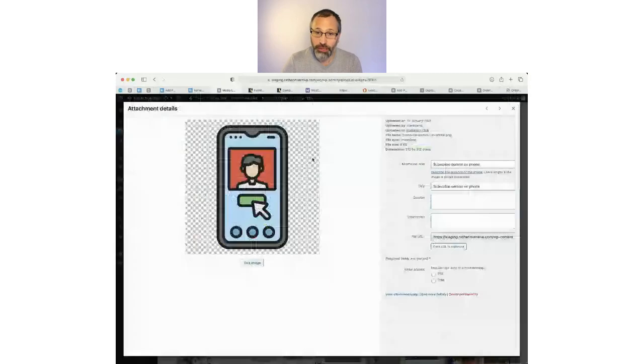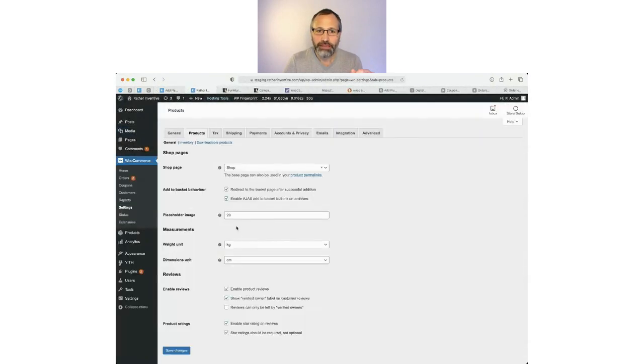So I'll drag and drop a new image, click on the image to bring up the details about it, and then look at its ID number at the top. Copy that, and then pop that into this section here. It does give you a hint as to what you need to do. Otherwise, really, we shouldn't be using default placeholder images.